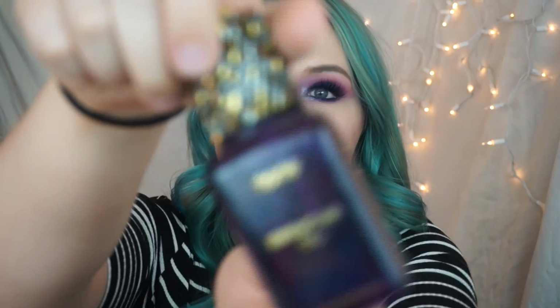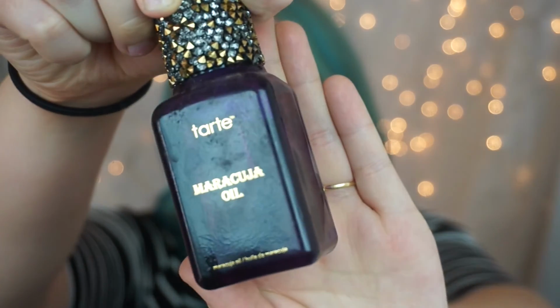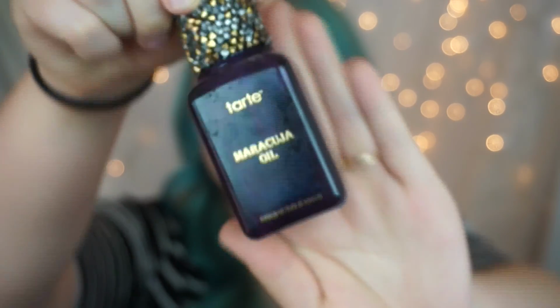The other item I have is my Tarte Maracuja Oil. Once upon a time I purchased a really small, tiny bottle, just to try it, and then I did end up getting this one from the Tarte website.